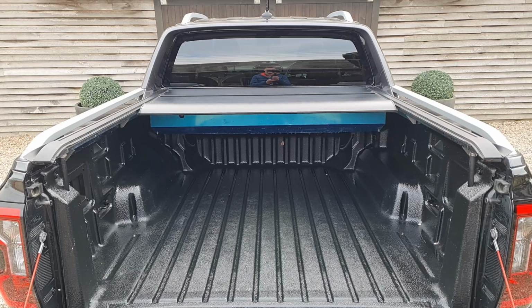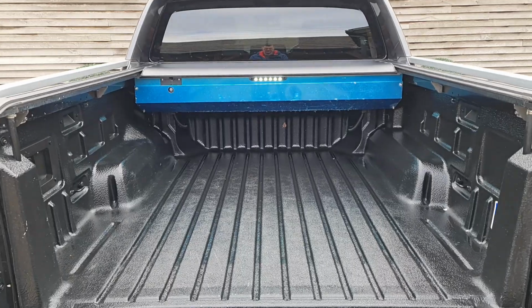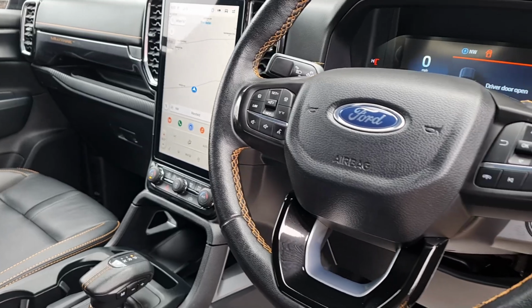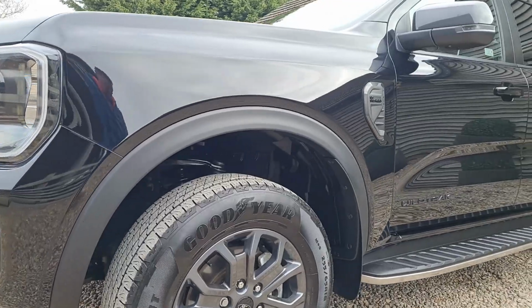Fitted with £2,750 worth of optional extras including electric roll cover with bed liner, factory-fitted tow pack, Raptor front grille, giving a powerful stance and aggressive exterior presence. Supplied with remaining balance of manufacturer warranty until the 11th of December 2026.